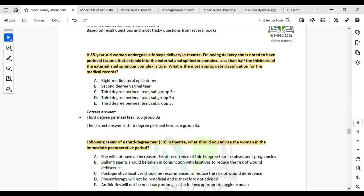Okay, so here, this is also a very good question. Following a repair of third degree tear, it's 3B, what should you advise the woman in the immediate post-operative period? Wound dehiscence, and what a topic wound dehiscence questions are. Yes, we are going to do anything that decreases the risk of wound dehiscence. Definitely, this woman should not strain. Okay, this woman should have bulking agents.